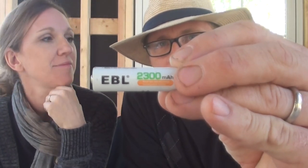So what we did is we found some that we like. The brand is EVL. These are AA and they're 2300 milliamps, meaning that they are pretty powerful for rechargeable batteries. They do really well even in our high-draining toys, cameras, whatever. And initially I had a multi-charger that did more than just AA, AAA.